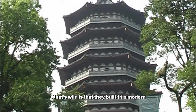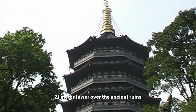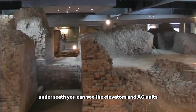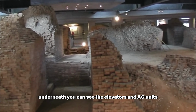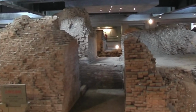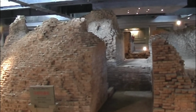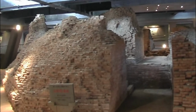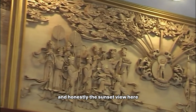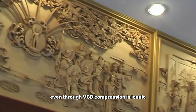What's wild is that they built this modern 71-meter tower over the ancient ruins, which are protected by glass underneath. You can see the elevators and AC units, a very 2000s approach to preserving history. It's famous for the legend of the white snake, and honestly, the sunset view here, even through VCD compression, is iconic.